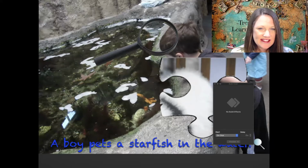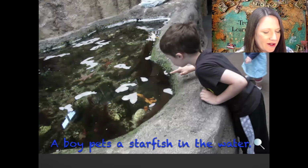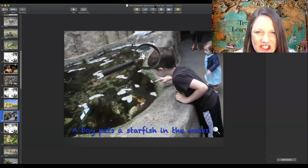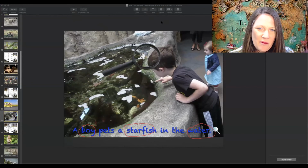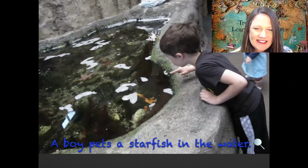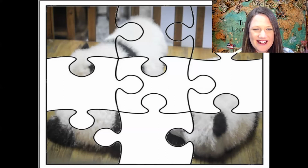Let's first look at this sentence. Okay, boy pets a starfish in the water. Let's check on this. We have a person, a boy. We have a thing, something he pets. What noun does he pet? A starfish. And then we have a place where the starfish is. Water. Excellent. Now we need to collect that puzzle piece. So let's get back and grab that puzzle piece and put it in our spot. There it is. Oh, I can't wait.